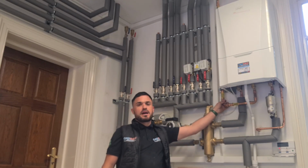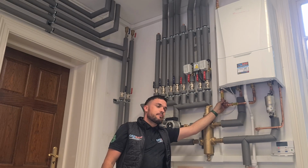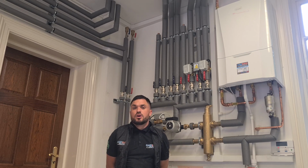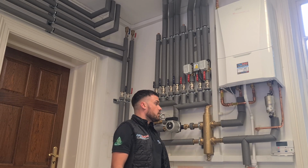Now, I've identified the gas pipe again. It's a very, very large house. It's still classed as domestic, but with the size of the property and the gas run and stuff, I like to indicate. I just think it goes down well and people understand what it is. So we'll start from the boiler, run through what's what.